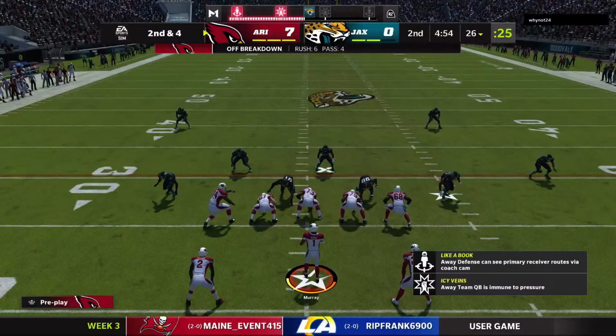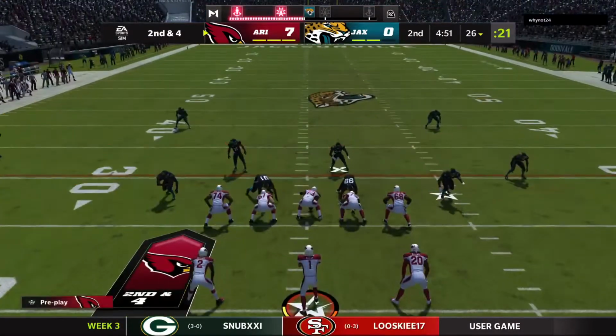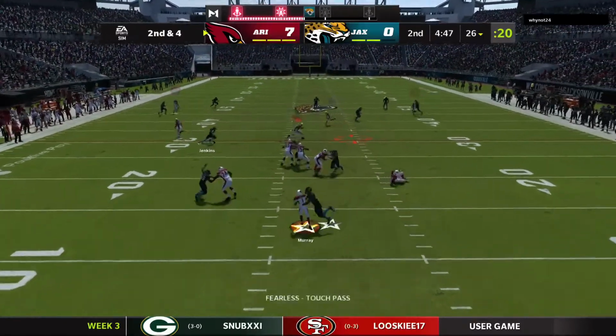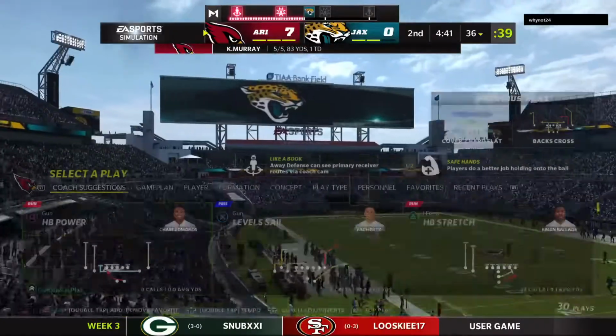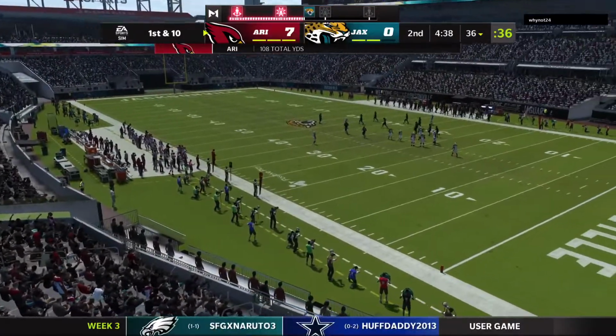From the 26, they'll line up on 2nd and 4. Out of the gun, here's Murray. He'll get this underneath to Edmonds. And they're able to get this one across the 35. A gain of 10, first down, Arizona.